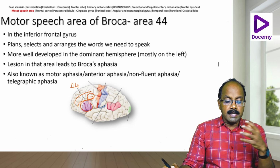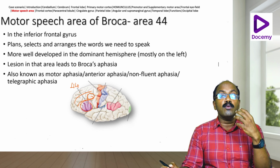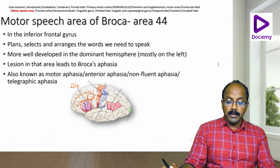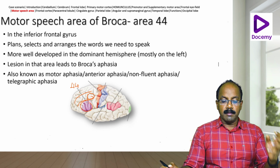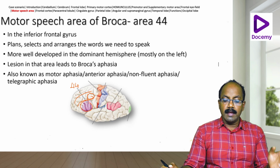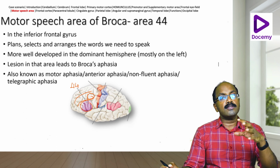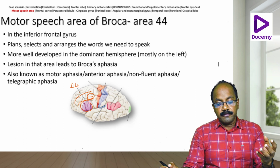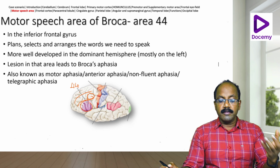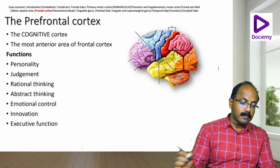So what does Broca's area do? It plans, selects and arranges the words which we need to speak. It is best developed in the left brain, the dominant hemisphere. Lesions in that area can cause Broca's aphasia. Broca's aphasia is also known by other names like motor aphasia, anterior aphasia, non-fluent aphasia, telegraphic aphasia, etc.